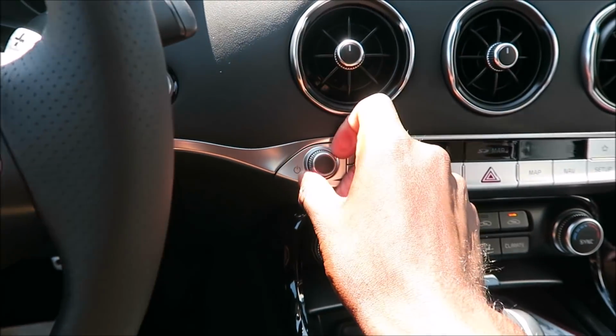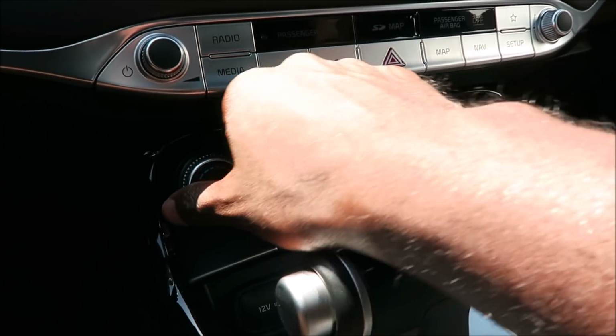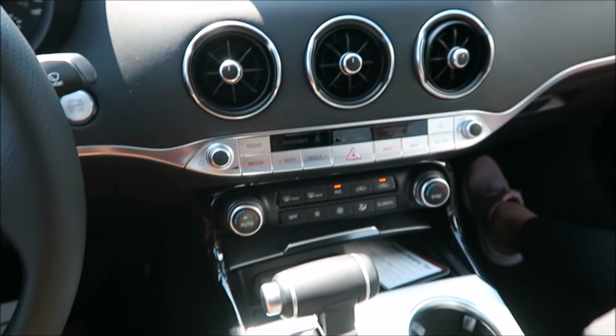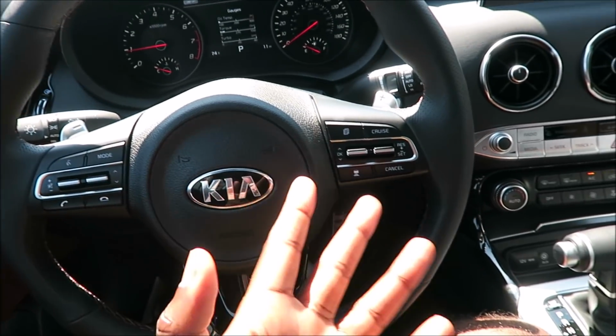So say if you're doing this without looking, you may kind of reach for the wrong one. Now this one is slightly bigger, so you would be able to tell in that sense if you're paying a lot of attention. But it's kind of something you think you might mix up a little bit. Other than that, the buttons are pretty simple.